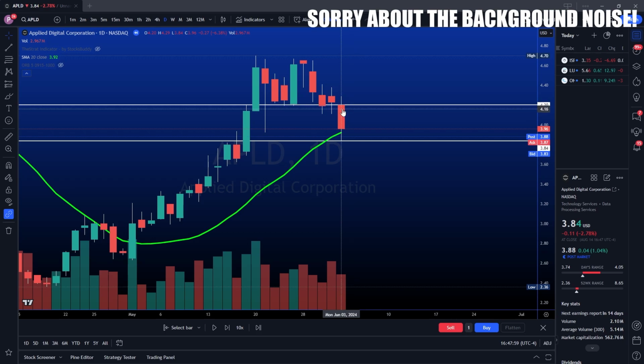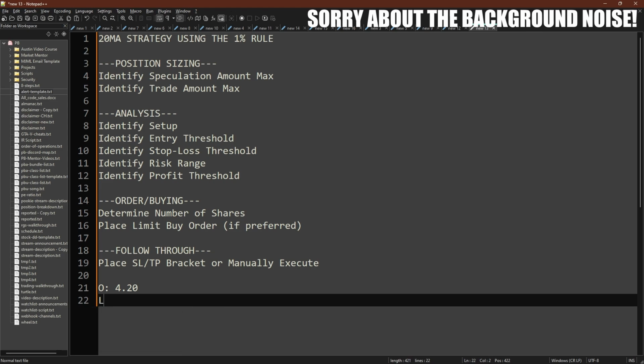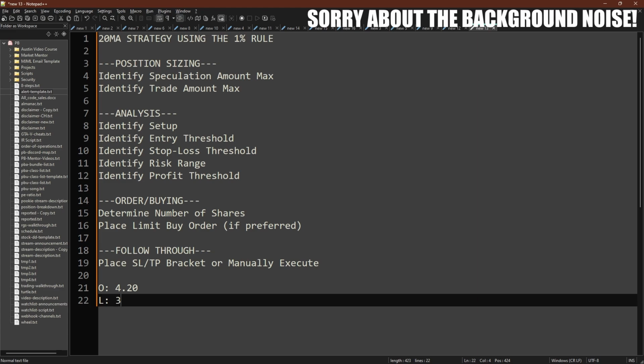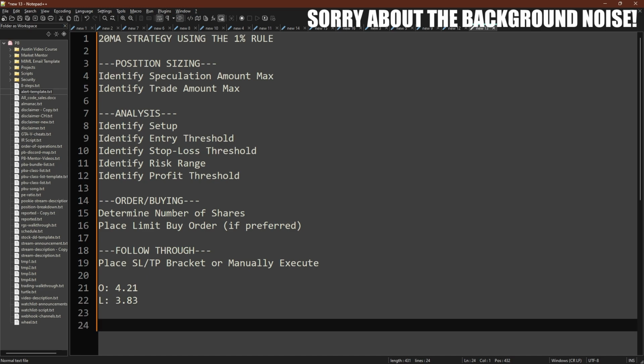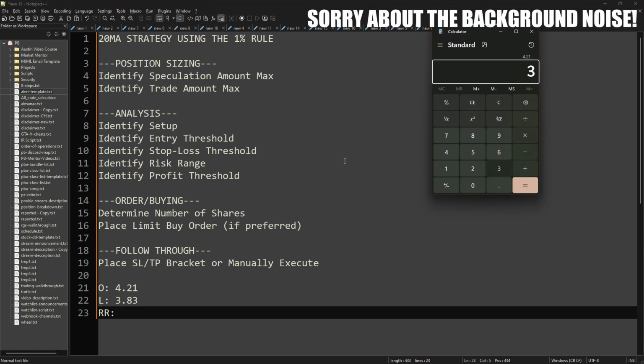So the opening price here is 420. Okay, so I'm just going to map this out here. 420. Okay, and then the stop loss level would be $3.83 because the low itself is 384, so our stop loss will go 1 cent below that, entry will go 1 cent above that. Okay. Risk range. Okay, let's break out our calculator here because I ain't doing that math in my head. All right, 421 minus 383. I probably should have done this ahead of time, but that's okay.